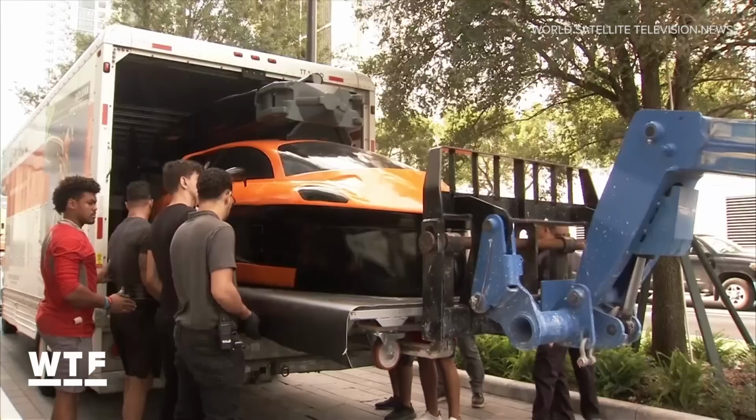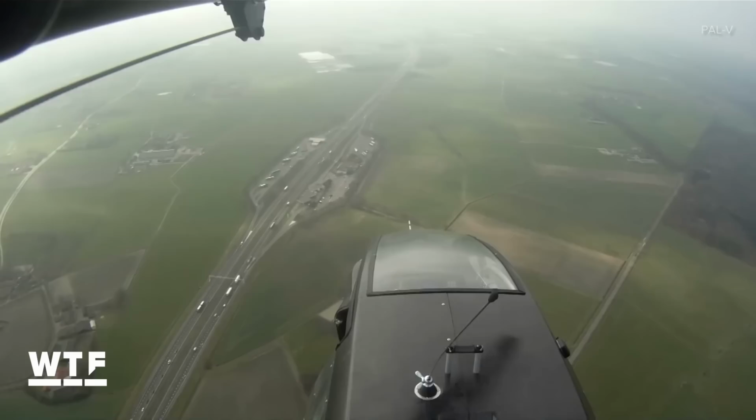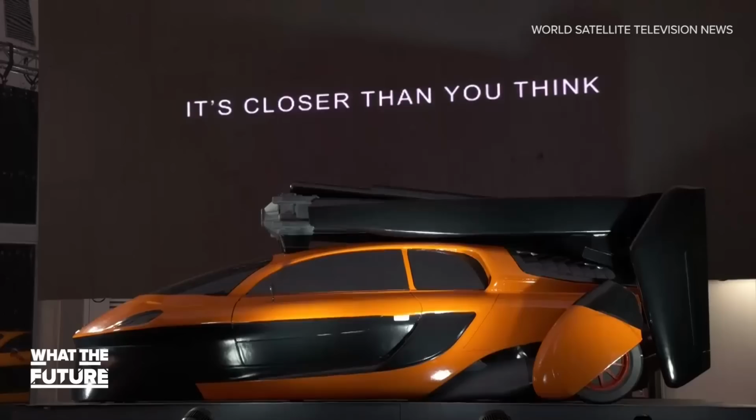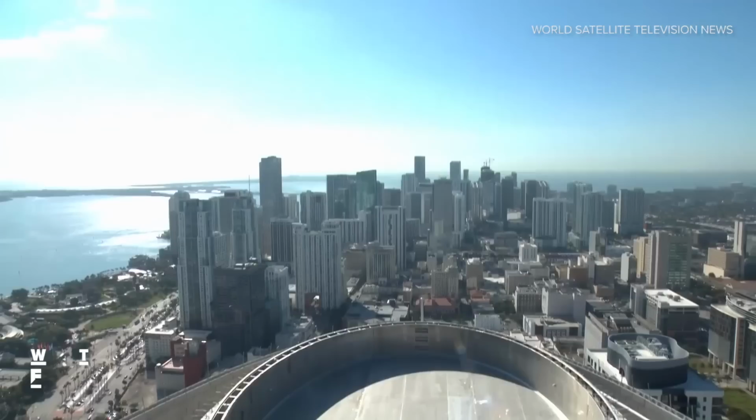PAL V stands for Pioneer Personal Air Landing Vehicle. And it's only fitting that a car that can literally fly over traffic made its American debut in a city with some of the worst gridlock in the country. The PAL V Liberty rolled out at the Paramount Miami World Center for the city's annual Art Week. They chose that particular building because it's one of the first in the world to build an actual skyport where a flying car could take off from and land.